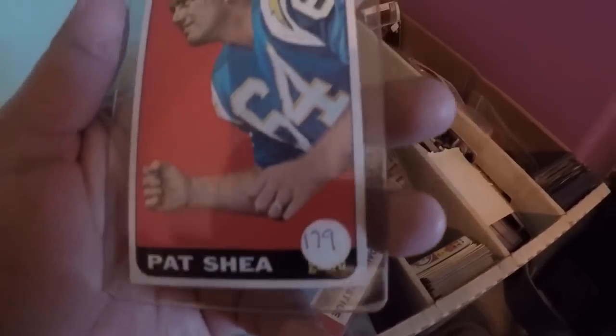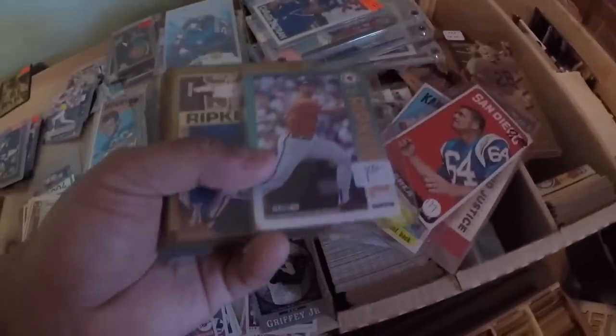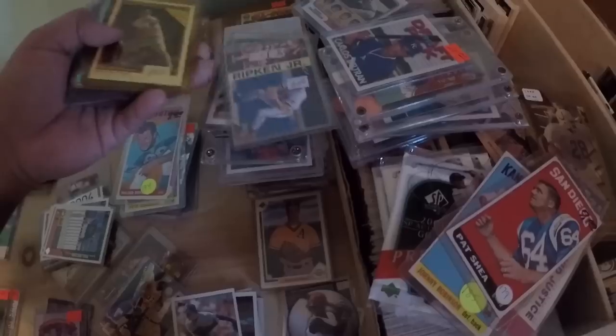Silver Star. Special tribute to Dave Justice. Authentic ticket. I don't know. Johnny Robinson, old football card. Pat Shea. Or Shea. Old football card. Another Cal Ripken. Nolan Ryan. Michael Westbrook. Nolan Ryan. Cal Ripken.